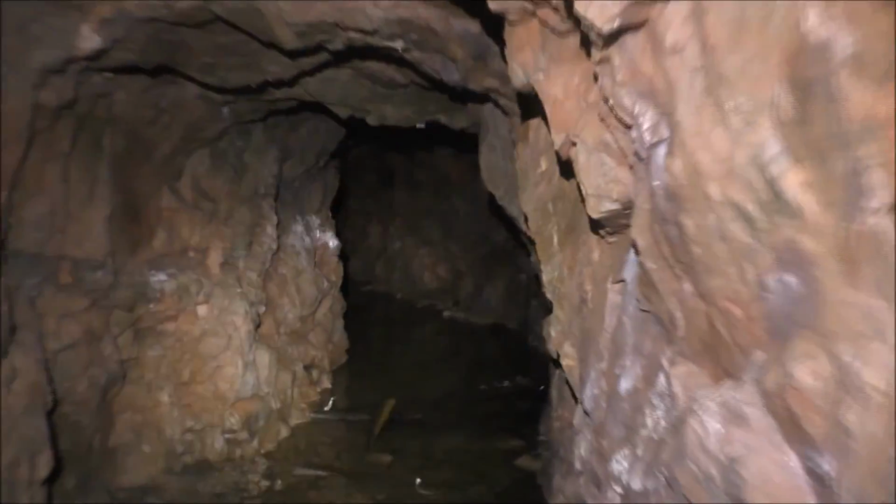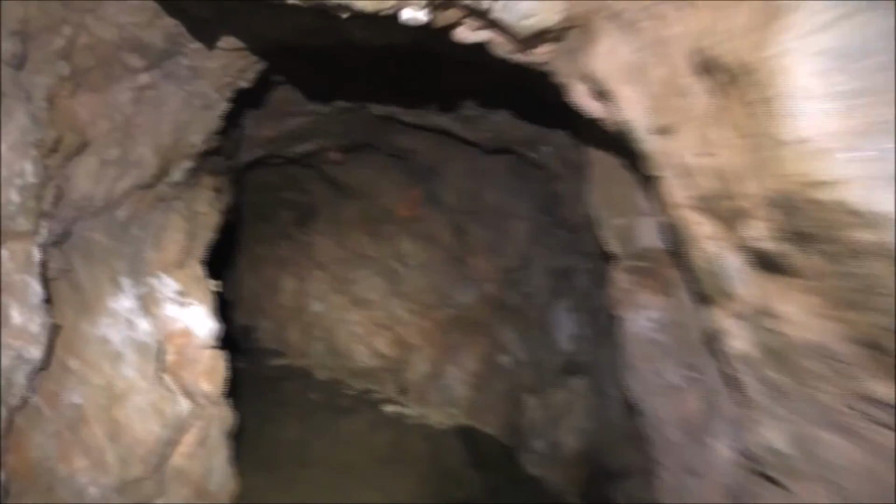The ceiling's quite a bit lower here now, so more typical of what you see in a mine.